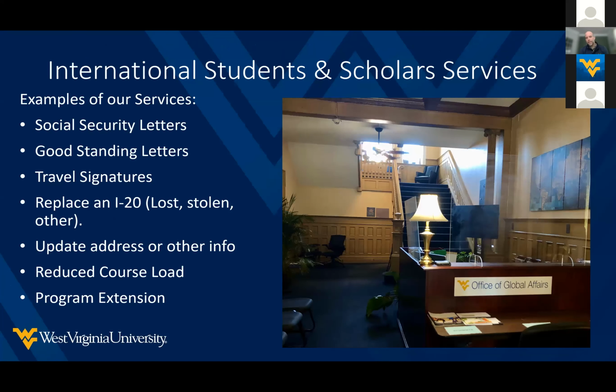Some of our other services, and this is the inside of Puritan House. When you walk in, it looks like a little parlor, but like I said, it's our little home. So when you walk in, there'll be someone at the main desk to assist you. Some of our services include social security letters. That's a mouthful for me sometimes.